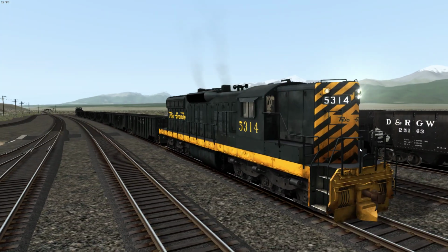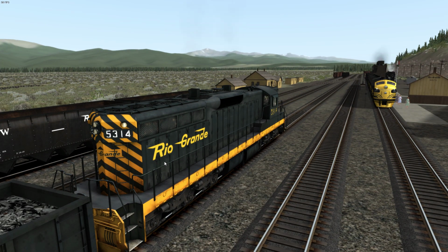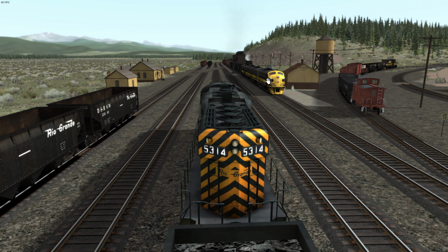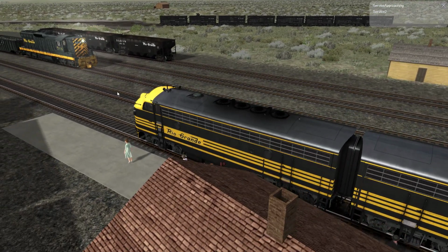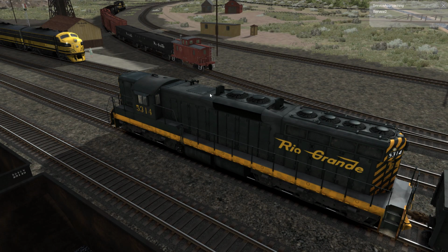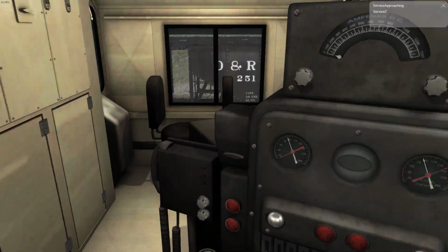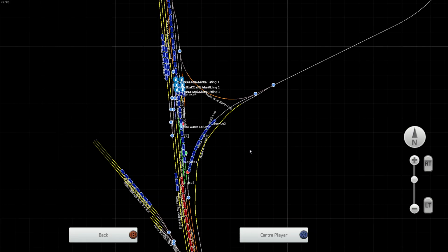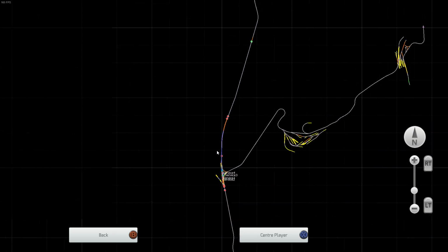Outside, eh. That's the bell it would have. Not the horn. This one actually has a different horn than the standard Kuju F7s, but it would have that bell. Before we roll away, before I run into something, let's get our track set.